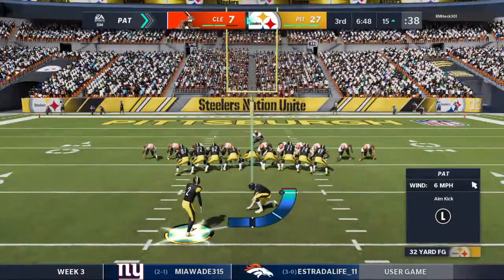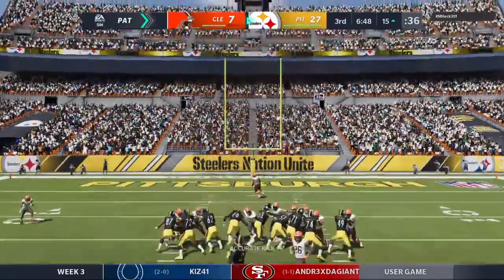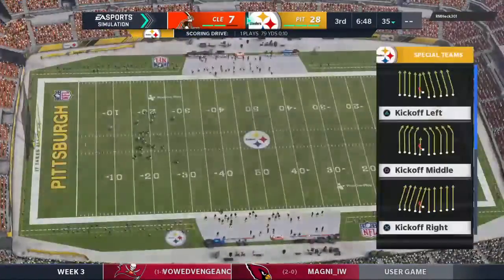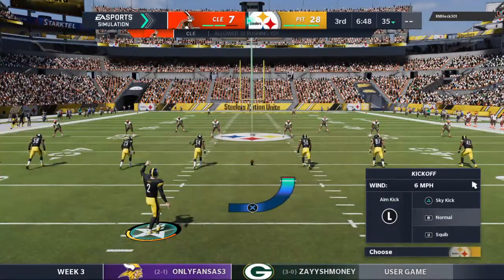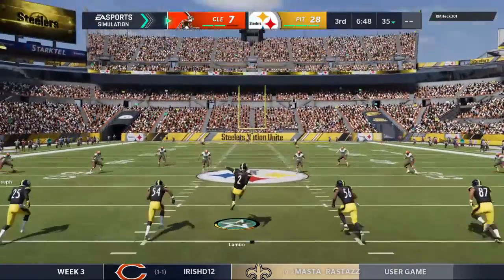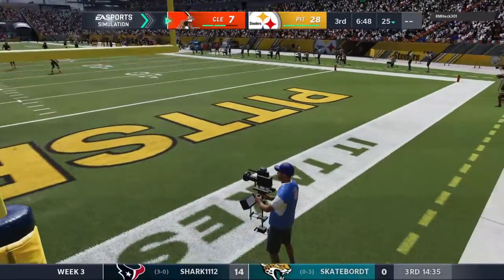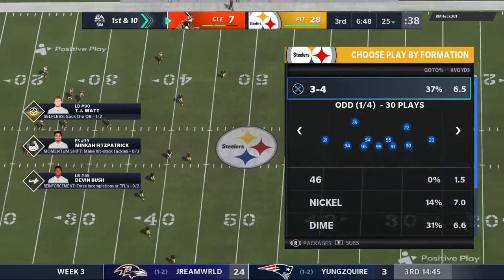Lambo on for the extra point. He knocks it through. It's 28-7. Makes the score Steelers 28, Browns 7. Josh Lambo is set to kick off. And Lambo now, after the touchdown, he'll kick this one away. And that'll carry over the back line of the end zone for a touchback. Their own 25-yard line.